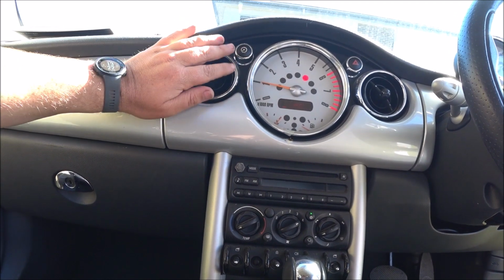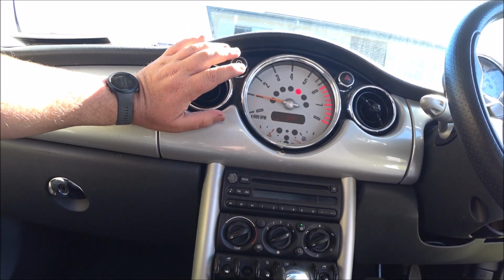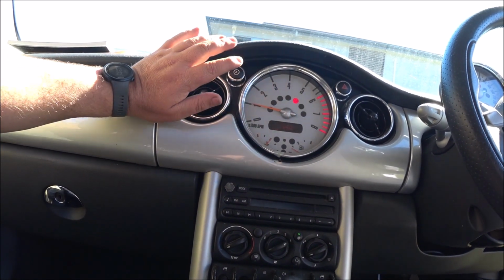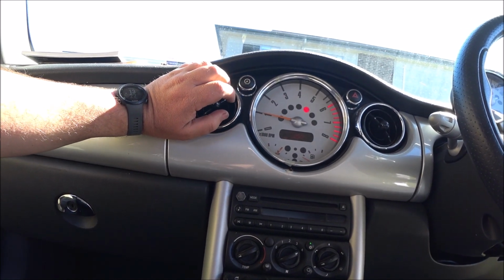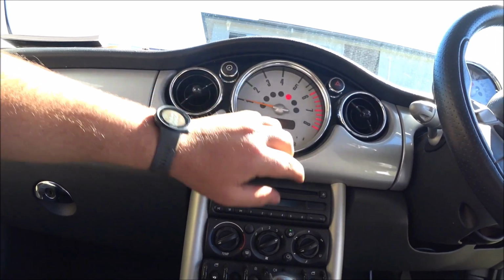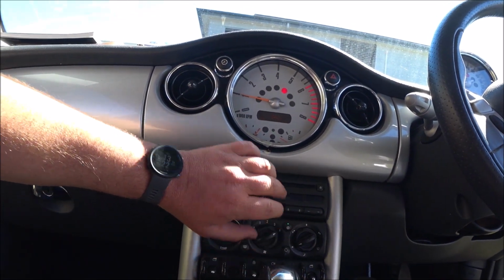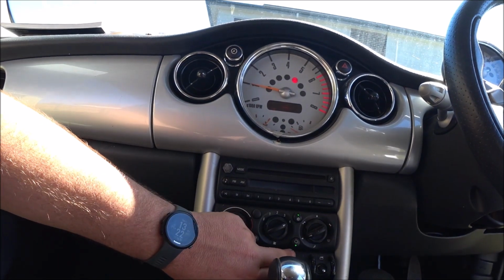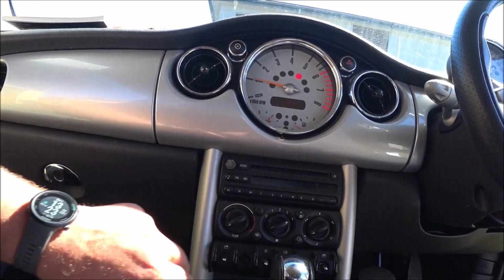Well, the blower works, but I don't think that air is conditioned. Feels very moist and about 25 degrees. I'll let that run for a few minutes and see if it cools down. It does load up the engine, as you can hear. So it's trying to work. Don't know what that is. Oh, that's recirculate the air. Demister. Nothing.